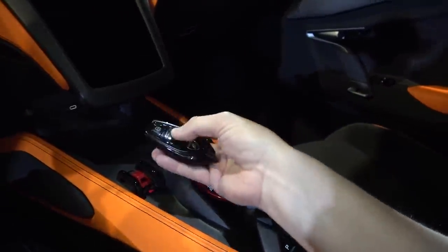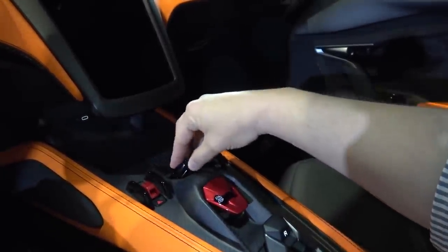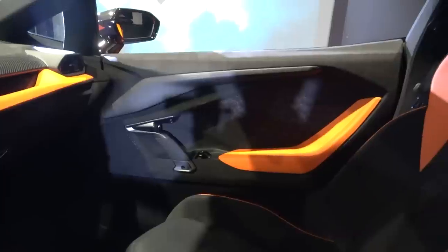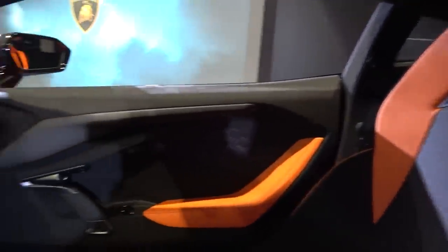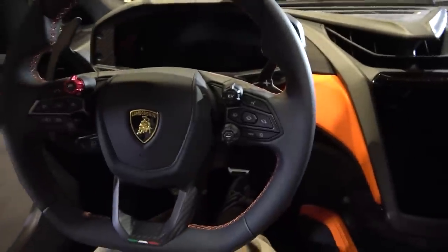The key is, of course, the one that we've seen on the Urus Performante, but changed to have no chrome. You'll notice there's no visual chrome left anywhere in here, all replaced with carbon fiber or other materials. Very much focused on the quality of the inside of the car, and you feel that with different options for the seat inlays and the stitching, depending on the specifics of the type of seat that the customers choose on their respective cars. But massively more space than before.